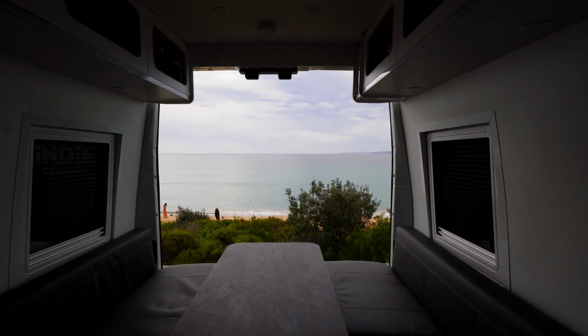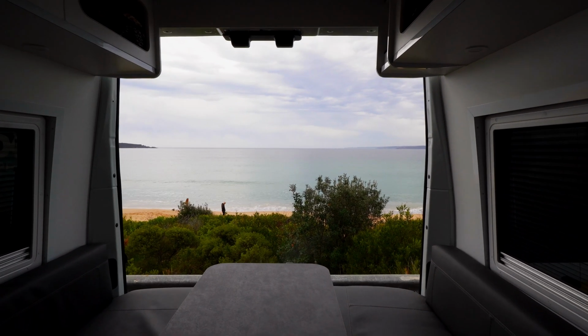Good morning everyone from Eden. I'm not going to talk too much because I want to show you this view outside of our van right now. It is insane. Check this out.